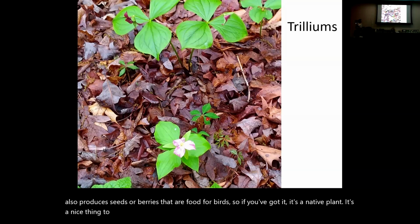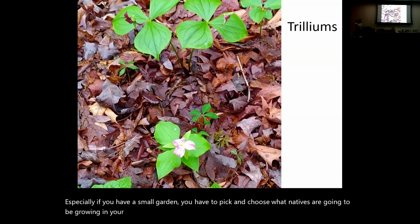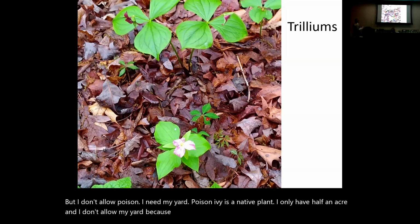But if you don't have space for it, especially if you have a small garden, you have to pick and choose what natives are going to be growing in your garden. And for me, I will plant just about any native in my yard that I have space for, but I don't allow poison ivy in my yard. I only have half an acre, and I don't allow it in my yard because I'm allergic to it. There's plenty of poison ivy. If poison ivy was an endangered species, I'd be like, yeah, okay.